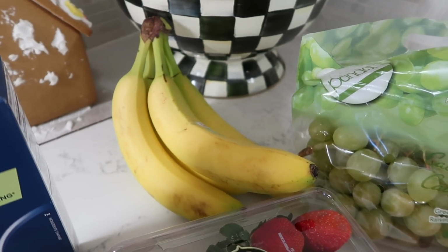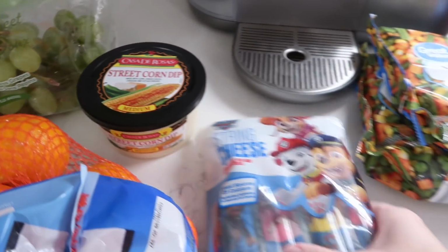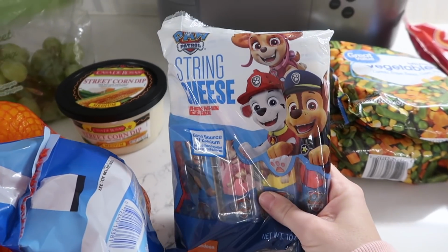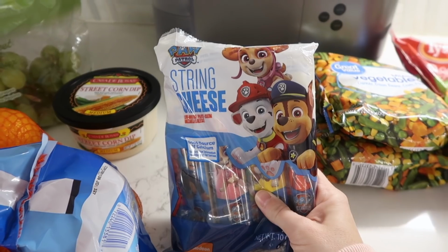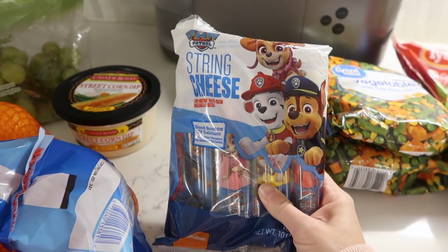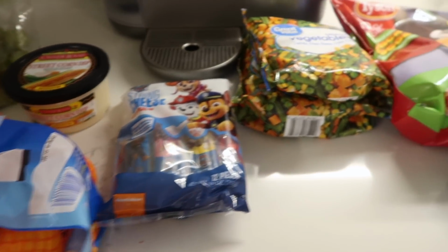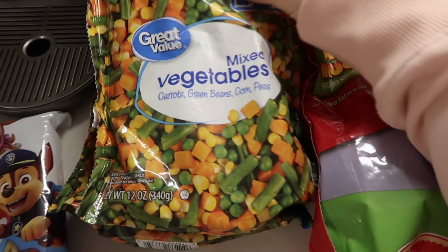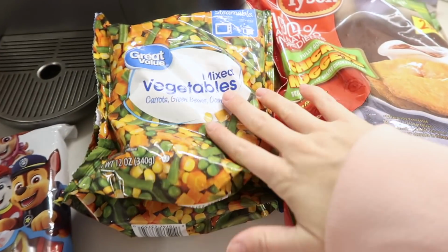We got some bananas, some grapes, that dip that I told y'all I love. My kids eat these like they are going out of style. I usually get 2 bags and I just didn't this time, but I probably will regret it because they eat these 2 or 3 a day. I don't know if that's good. This is not the healthiest haul, but I'm just sharing what we're really eating. These are the mixed vegetables that we use for the vegetable soup, and I get 2 bags of those.